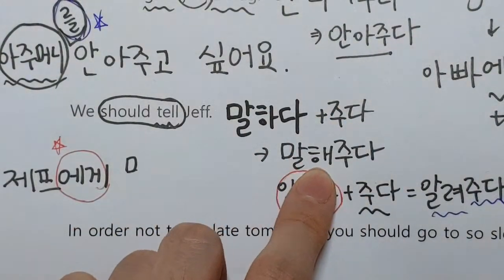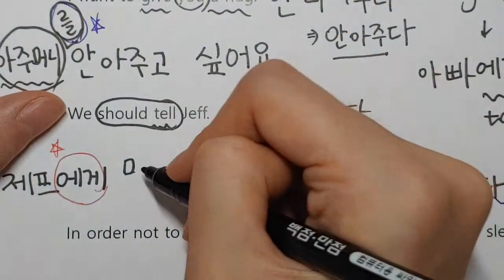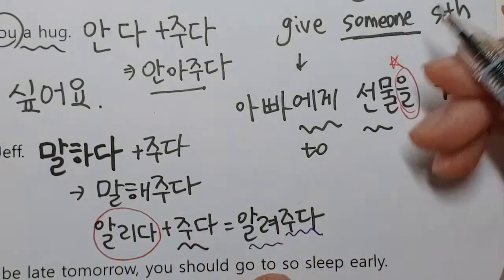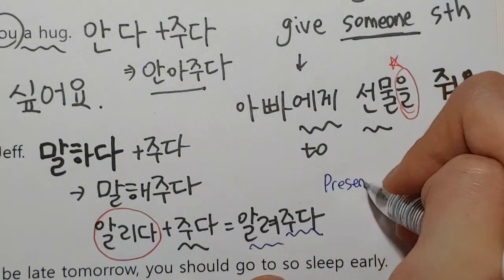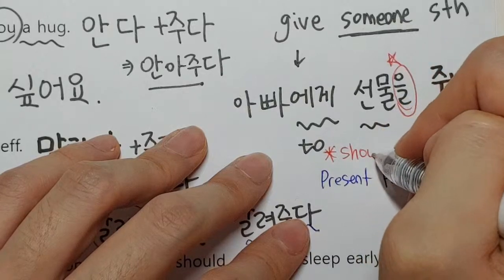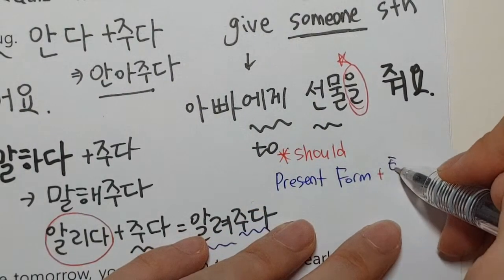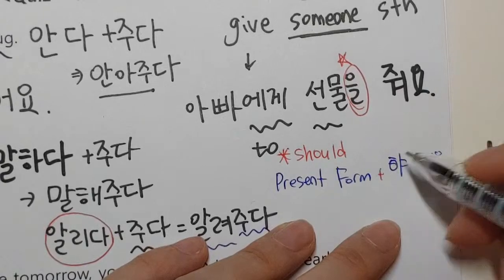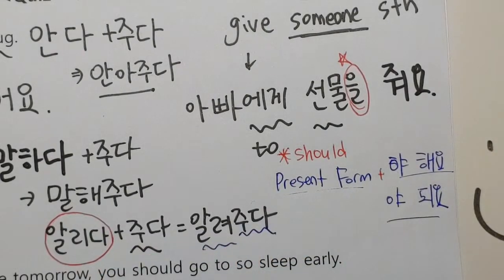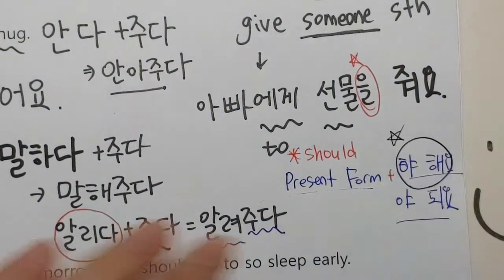So let's try making should tell first. So 말해주다 and 알려주다. Do you guys remember how to say should? You first conjugate a verb in present form and add it with 야해요 or 야돼요. Present form 야해요 or 야돼요. So 우리 제프에게 알려줘야 돼. Yes, that is correct. So let's go with 야해요.